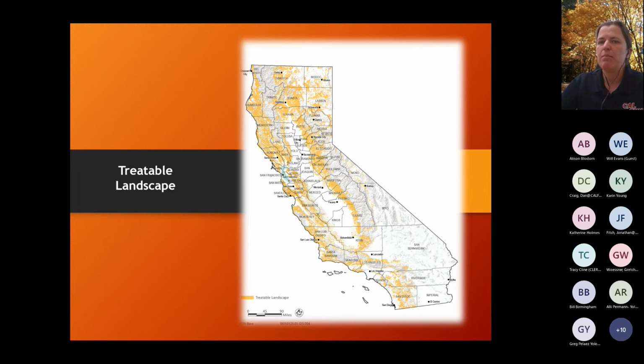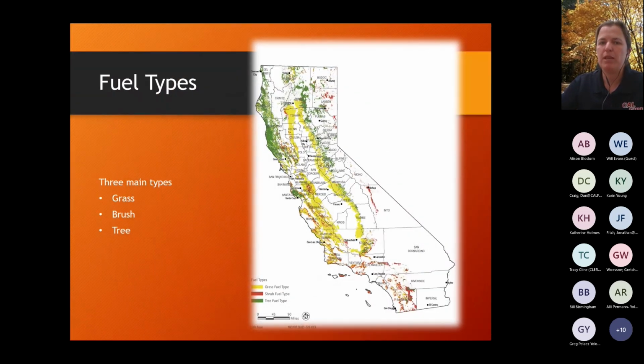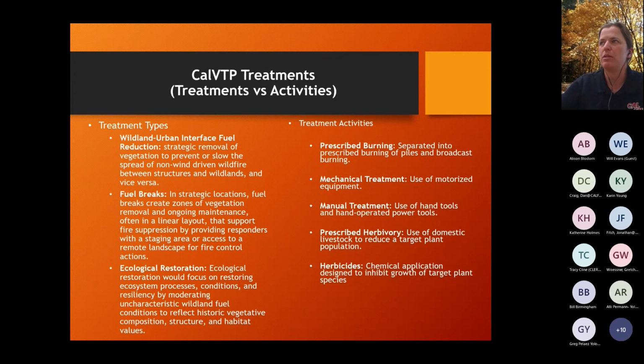In the treatable landscape, it broke it into three main fuel types, very basic: grass, brush, and tree. Yellow is the grass, the red is the shrub or brush, and then there's the tree. There are different treatment activities that can be utilized within the CalVTP. There are three main treatment types, and inside each of those there are five different treatment activities. The three treatment types are the wildland-urban interface fuel reduction, the WUI.